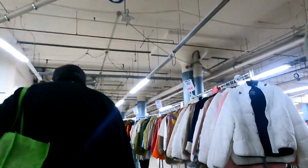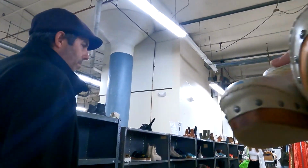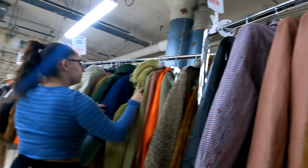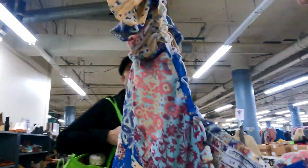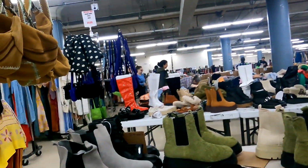So this is inside Retail 101. As you can see, it's racks and racks and racks of Free People, Urban Outfitters, every name you could possibly think of is in Retail 101. This is some of the shoes.